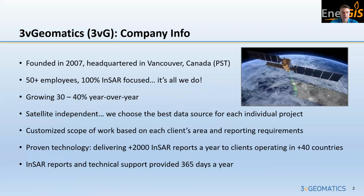So quickly about 3VGeomatics. We are based out of Vancouver, British Columbia. We've been in operation since 2007. We have 50 plus employees and we are 100% InSAR focused, so that's all that we do. We've had significant growth year over year. We are satellite independent, so we use the best SAR satellites for each individual project. We customize our scopes of work based on clients' areas of interest, levels of vegetation, and frequency of monitoring requirements.